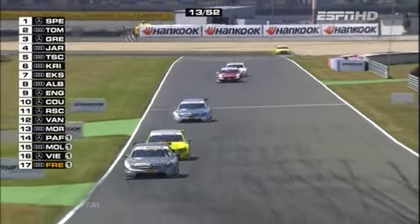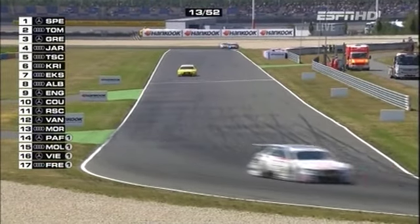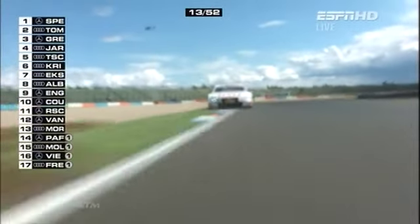So the 1, 2, 3, 4, 5 still out there. Spengler, Tomczyk maintaining the pressure. And Scheider maintaining the pressure on Jarvis as well.